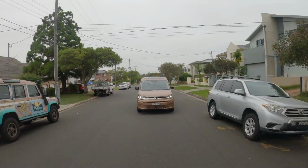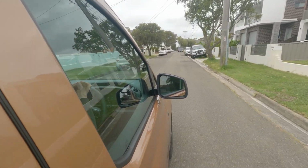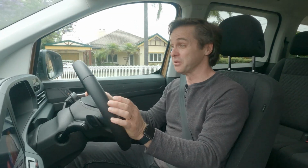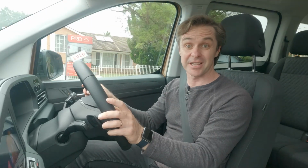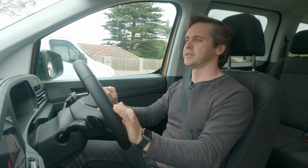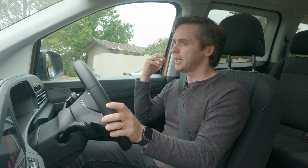And it's quiet in here. The road noise isn't too bad. Again, with a van, it's not something that engineers worry about, having a super quiet cabin. But here in this van, it's quite reasonable. You fire up the stereo and you won't notice much. As you build speed, you get a little bit of wind noise because it's not exactly the most aerodynamic thing in the world, but I'm so impressed with this. And I reckon an all-wheel drive version, which is available overseas, would be really, really nice.